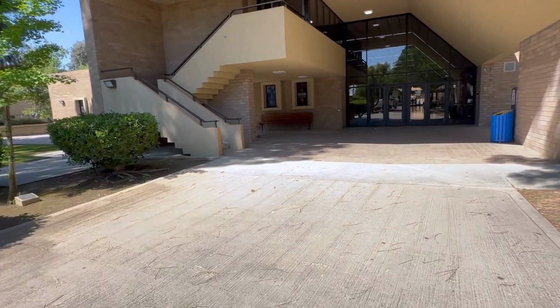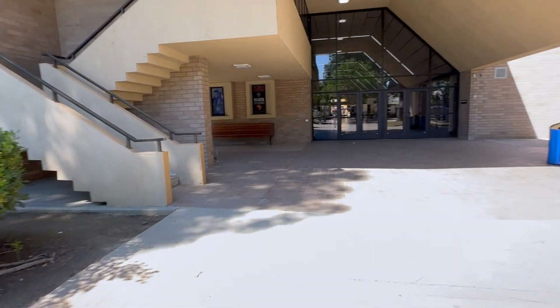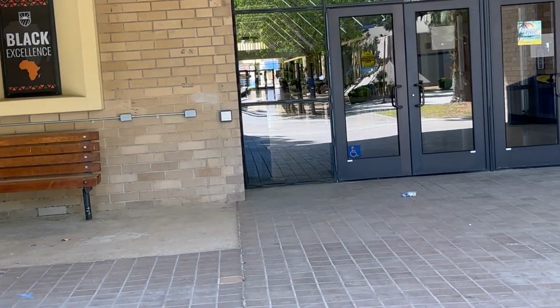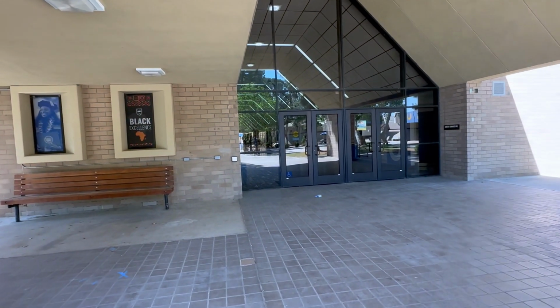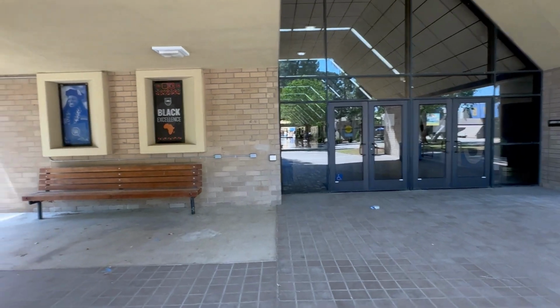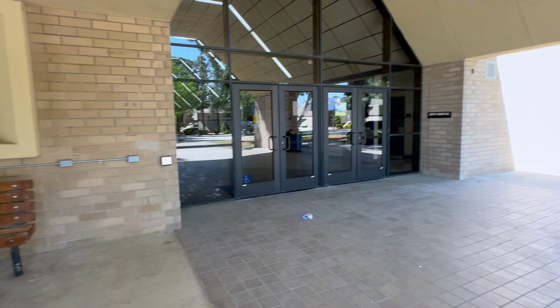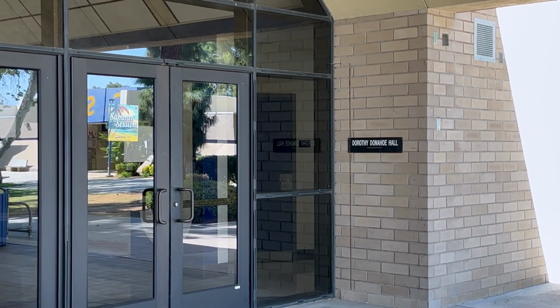So to the side over here, like I mentioned, there's a lot of classrooms. If you're gonna take any, some of them are gonna be in there. And it's called the Dorothy Donahue Hall.